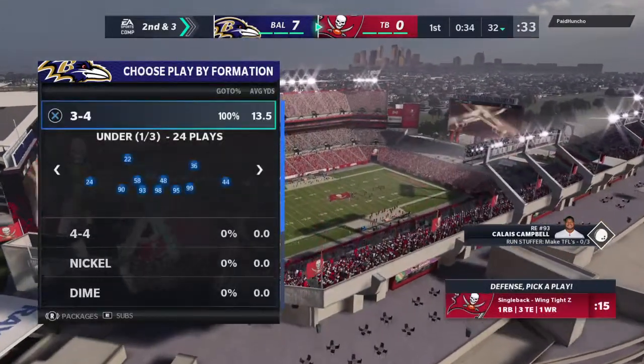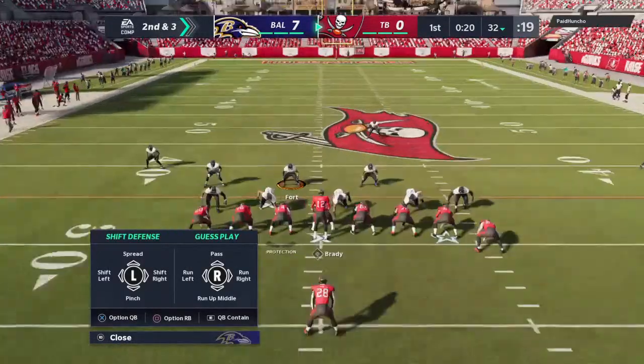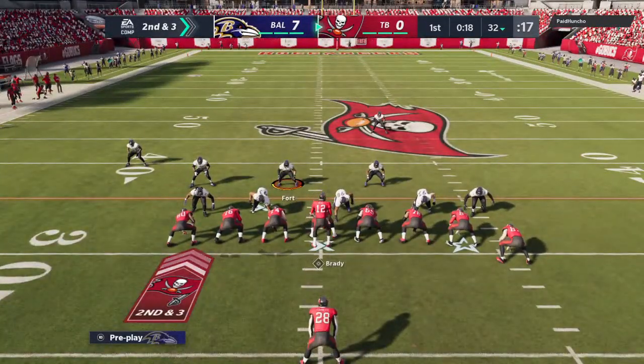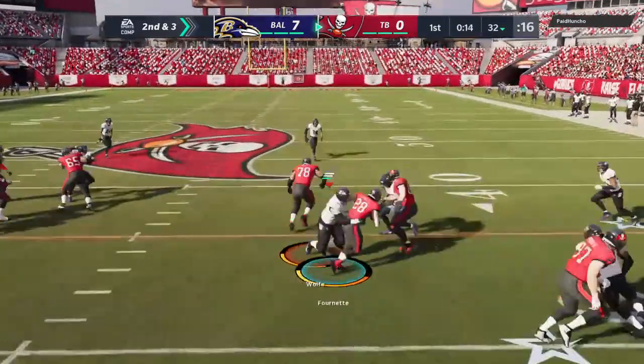And if it's a long play, so be it. But the main goal, get a couple of first downs. Run some plays, run some clock. Allow their defense to get a chance to catch their breath, settle down, and relax a little bit after they just gave up the score.